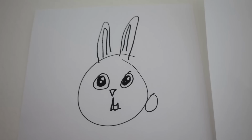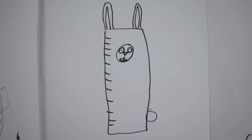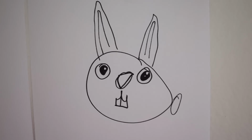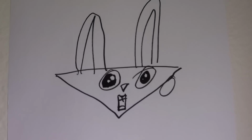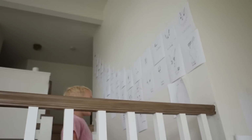A shirt bunny. The invisible bunny's cousin, the visible bunny. The bunny on paper bunny. The ruler bunny. The changing pad bunny. The Peter Pan bunny. The donut bunny. The roller coaster bunny. The hair bunny. Who did the hair bunny? Luke did. Luke did the hair bunny. It's pretty good. Handkerchief bunny. Milk bunny. Magnet tiles bunny. And then there's a ton more going up the stairs.